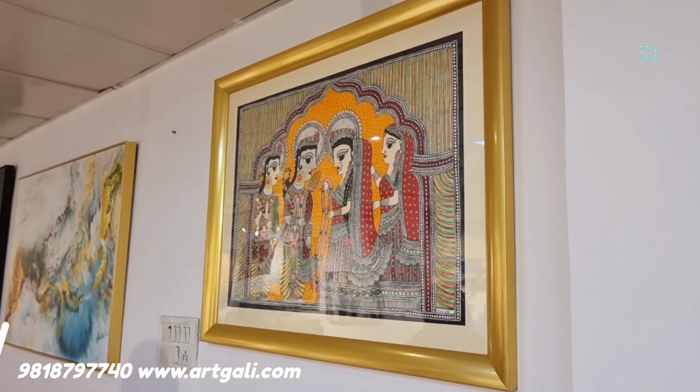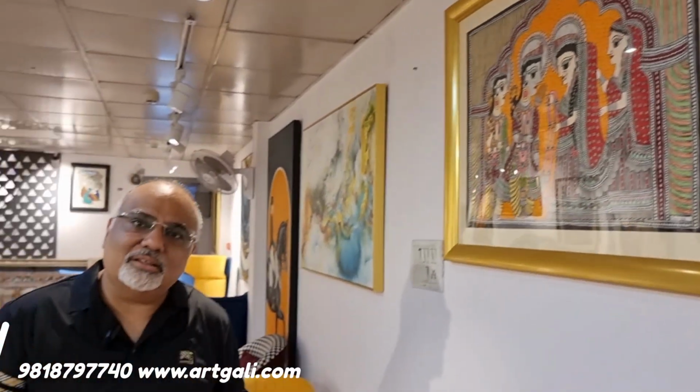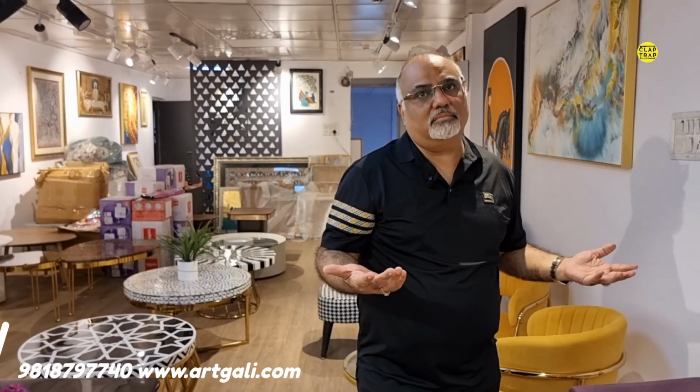Now, that's the thing: why is a Pashmina shawl so expensive? Do you have an answer for this? The effort involved. Now, look at it from a different perspective.